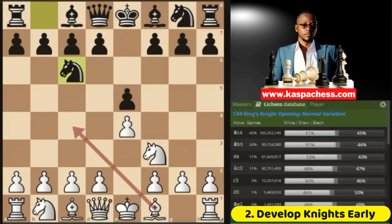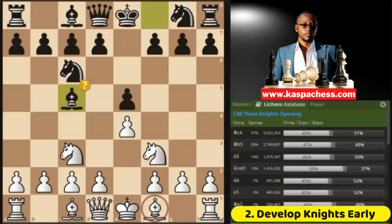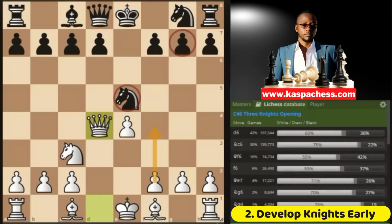Then again, we don't always have to develop a light squared bishop. Developing the knights first is the safest way to start the game of chess, you guys. That's the point I'm trying to make. E.g., if bishop c5, you even have knight takes e5 in this position, and after pawn takes, you have d4, and on the next move, you're going to be up a tempo and have initiative.